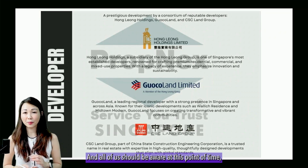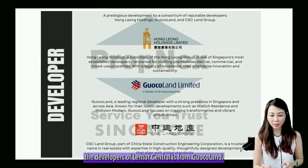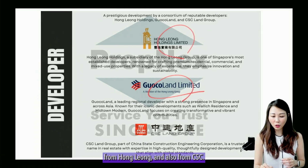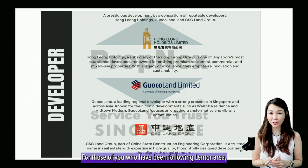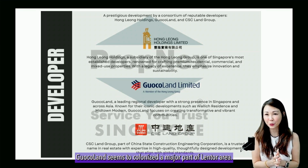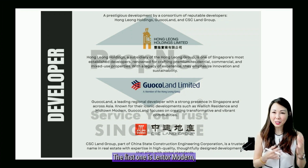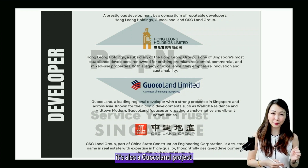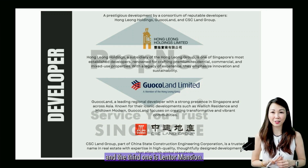And all of us should be aware at this point of time, the developers of Lentor Central are Guocoland, Hong Leong, and also CSC. For those of you who have been following Lentor area, you would have noticed by now that Guocoland seems to colonize a major part of Lentor area. The first one is Lentor Modern, it's also a Guocoland project. The second one is Lentor Hills Residences, and the third one is Lentor Mansion.